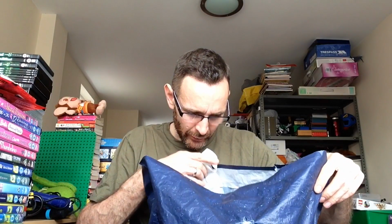I'll just bundle those, however many it is, 5 or so together. I won't get much for those though. Somewhere between £5 and £10. But yeah, that was a fantastic bag for £1.